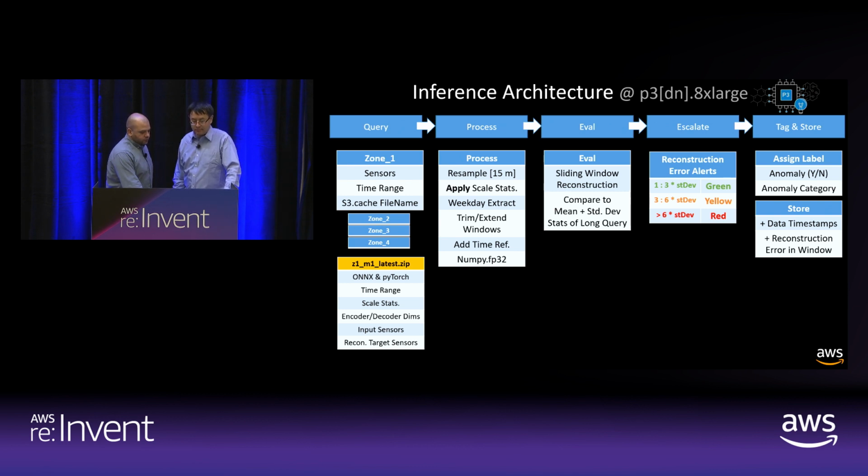And again, for each zone, we go through and we do the same thing. We just do the pre-processing steps, except now we're not computing the scale statistics, but rather we're applying them from the pre-computed values. Once this data is pre-processed, we can just send it through the model and see what its reconstructions are. And we're comparing those reconstruction statistics to the ones that we've looked at when we built up our really long query over the span of a year. Anytime that the reconstruction is in what we consider to be the yellow or red region, which is more than 3 standard deviations away from the mean, and then more than 6 standard deviations away from the mean, that's when we start to consider potentially escalating to a human.